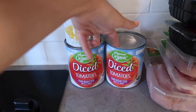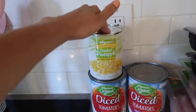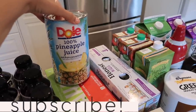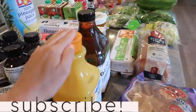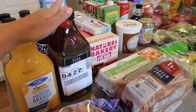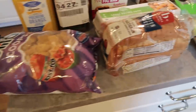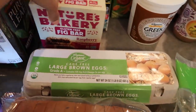I have a crockpot veggie soup that I want to try out. Crushed pineapple for tonight's meal. And then this pineapple juice is also for tonight's meal. I got some grape Powerade, orange juice, unsweetened iced tea because I like to sweeten my own iced tea. Tostitos, gluten-free bread, some eggs.